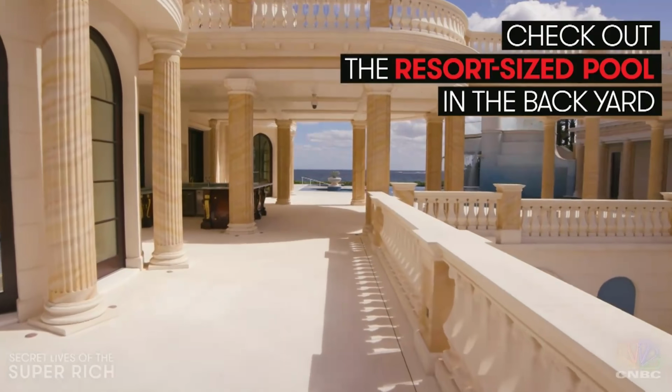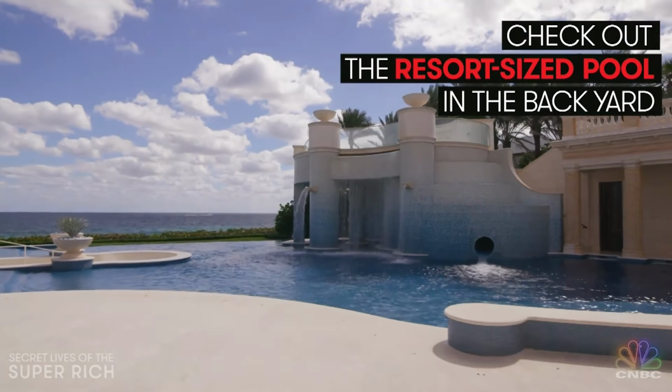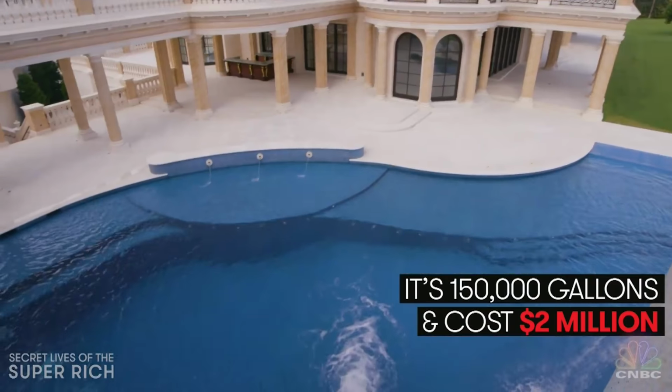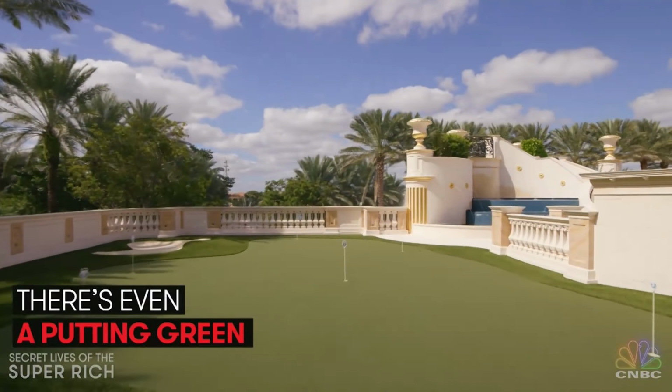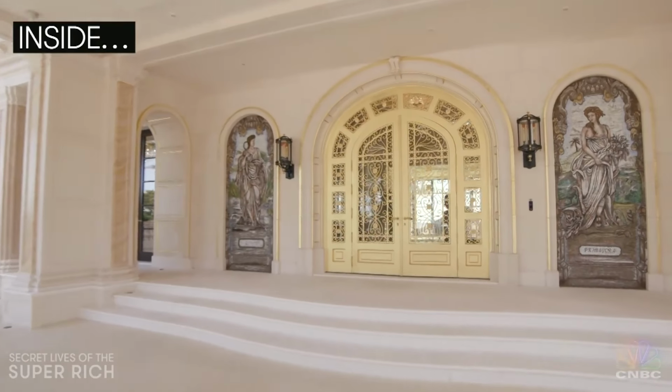Before we go inside, check out the resort-sized pool in the backyard. It's 150,000 gallons and costs $2 million bucks to build. There's even a putting green back here. Now let's see what's inside.